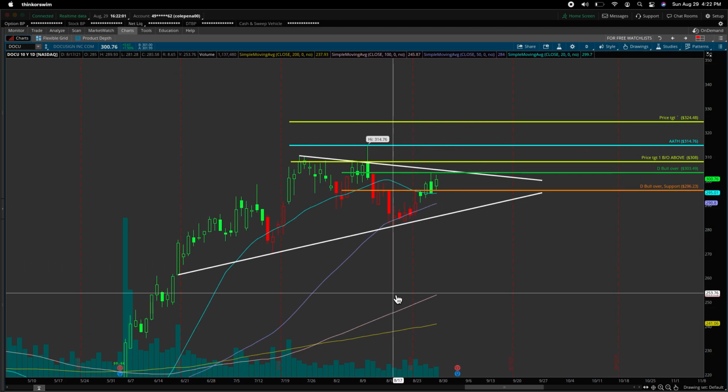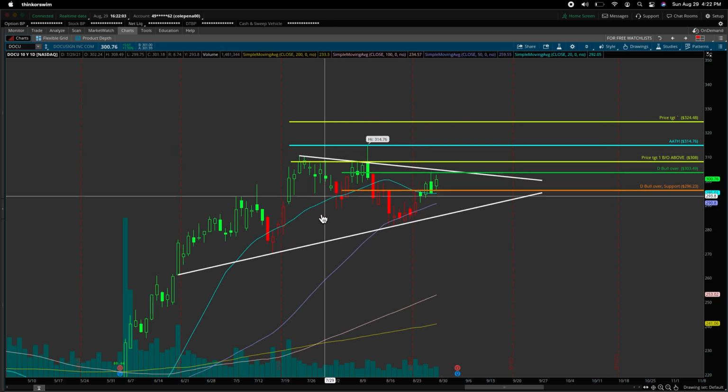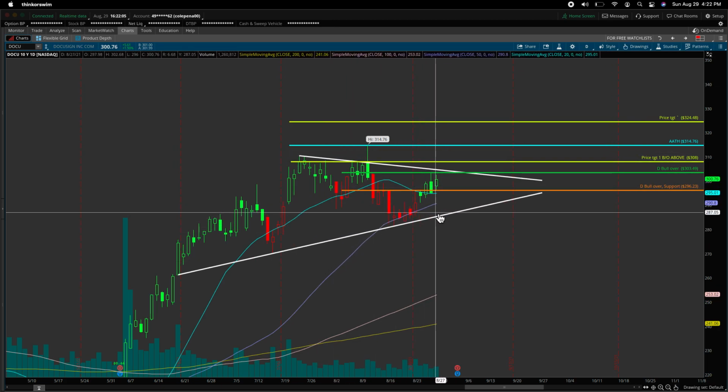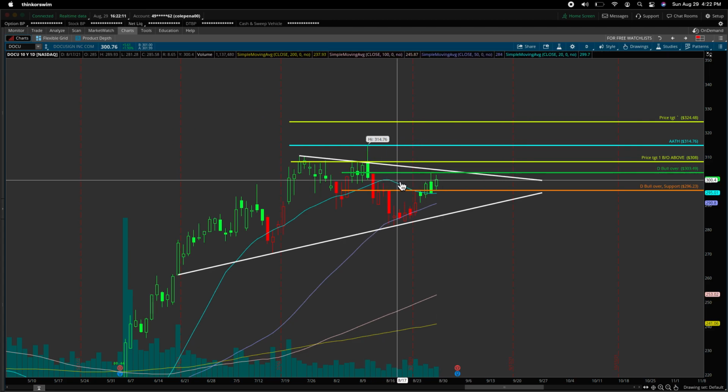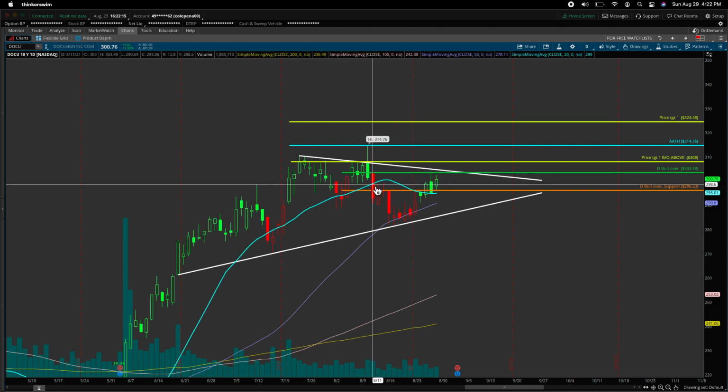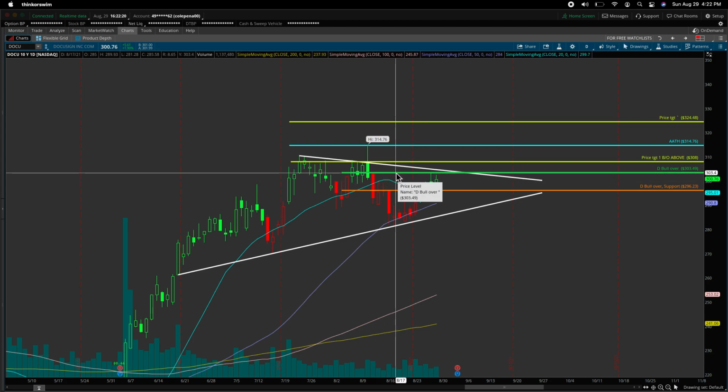Where do we need to break in order to break this pattern and get the breakout out of the bullish wedge? So we have a resistance that we have been struggling to break for the past couple of weeks, at 303.50, which is the resistance from right here. And this could be a supply zone resistance, and this is why I am not in it yet, because we don't know how many times we can get rejected from this resistance right here.